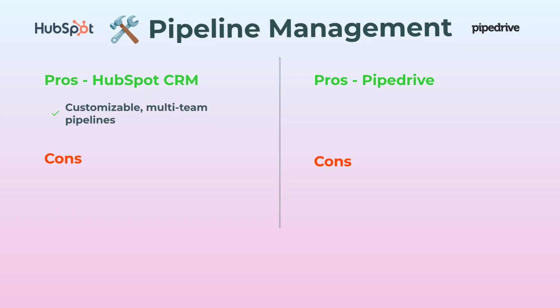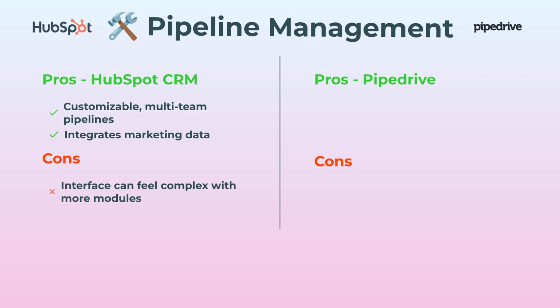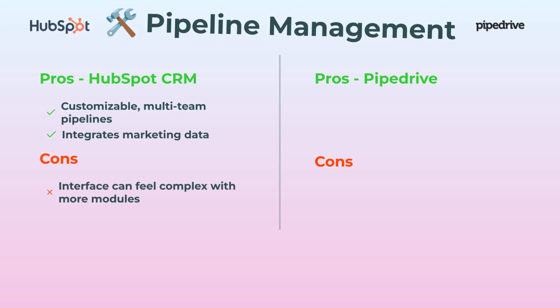Next, pipeline management. Okay, let's talk HubSpot. You're getting customizable pipelines across marketing, sales, even customer service. You want to track stuff across different teams? No problem. But maybe you've noticed the interface can get a bit busy when you bolt on modules.